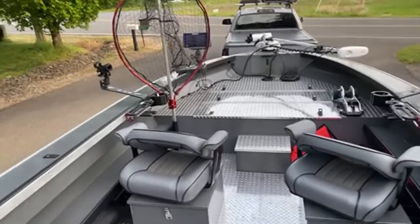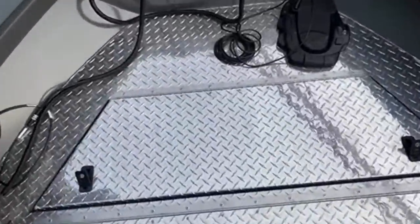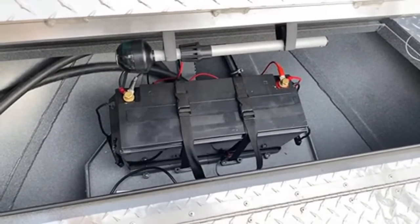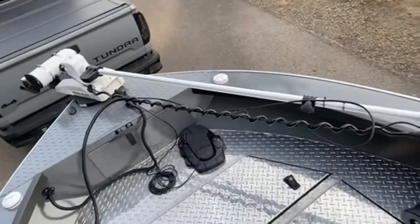All right, everyone. Yep, 36 volt. I got a couple more questions on the battery before you guys leave. I did a 36 volt lithium battery. 112 pounds.